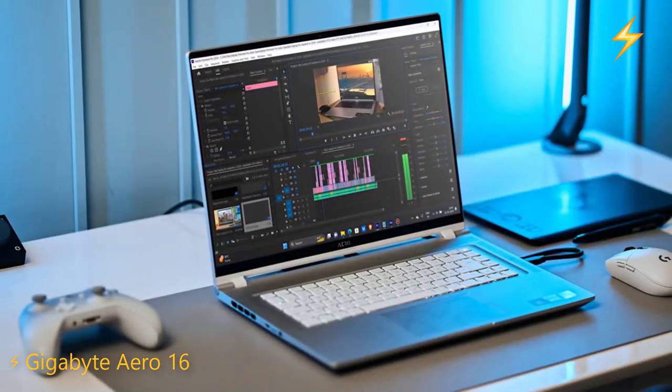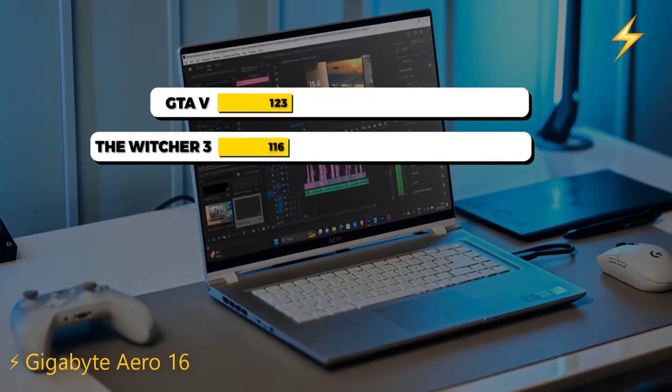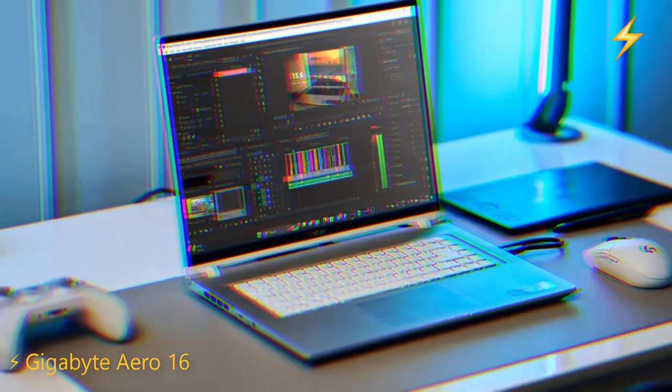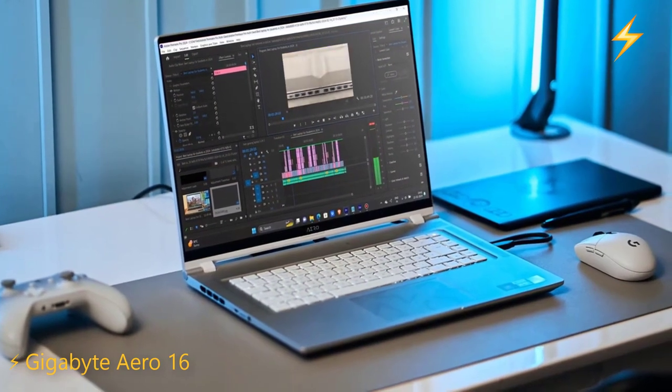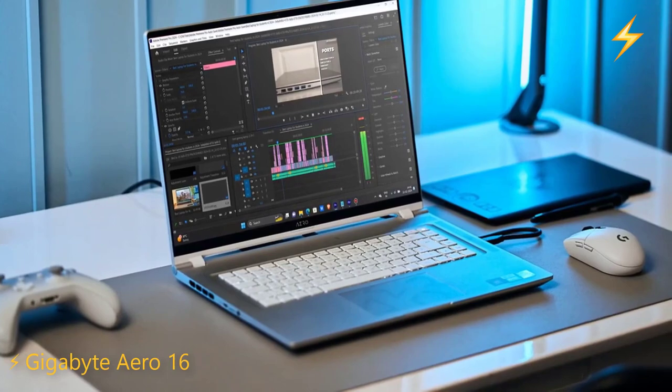The specs of this laptop are very impressive. It can handle any AAA games on high and ultra settings easily, and it can easily perform high-end tasks like video editing and 3D rendering. This laptop is specifically made for creators who need a thin and light laptop that can handle high-end productivity tasks along with gaming.